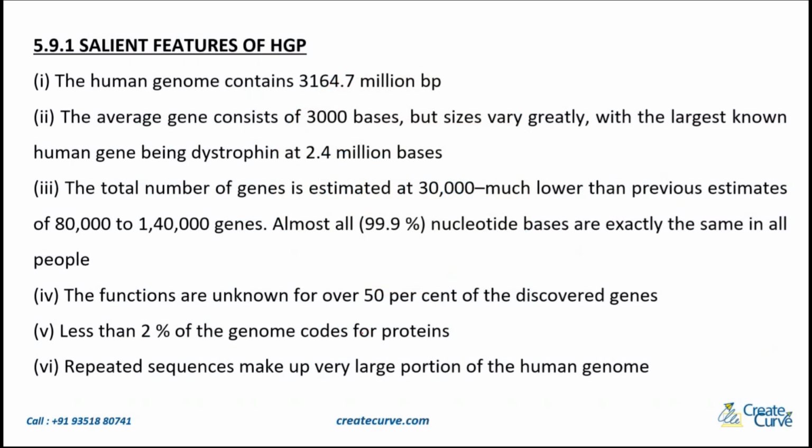Now, there are some salient features of the HGP. This is there in your books as well, and it's a huge list. It has about 9 pointers. So, first thing being the human genome contains 3164.7 million base pairs or 3 into 10 raised to 9 base pairs. So that is the first salient feature.